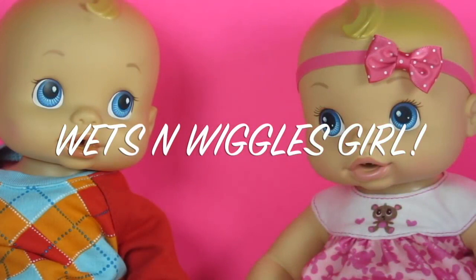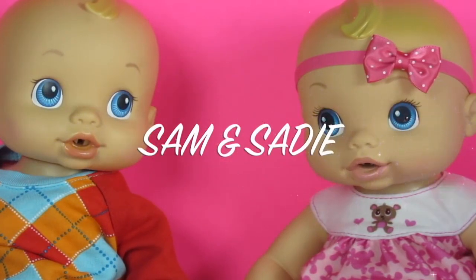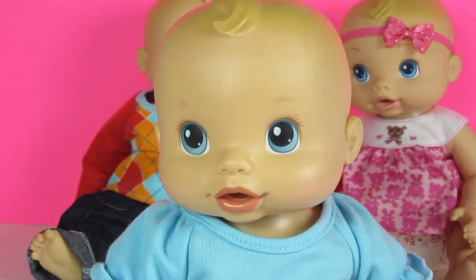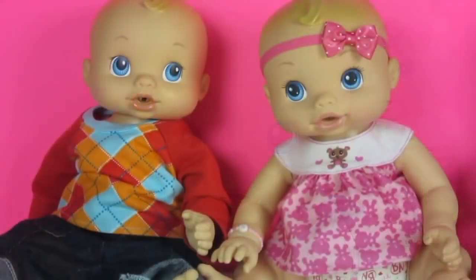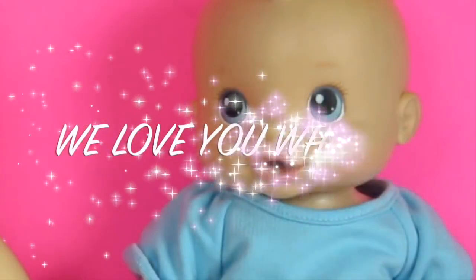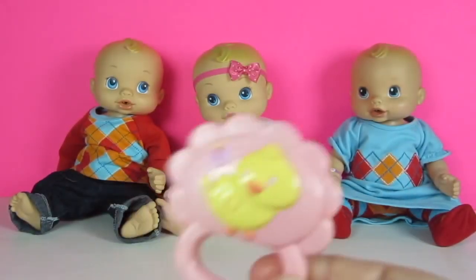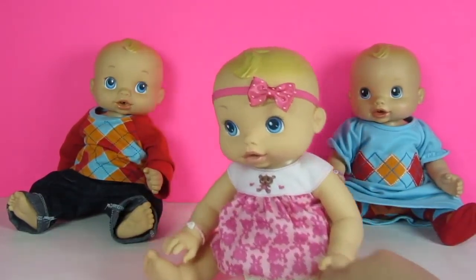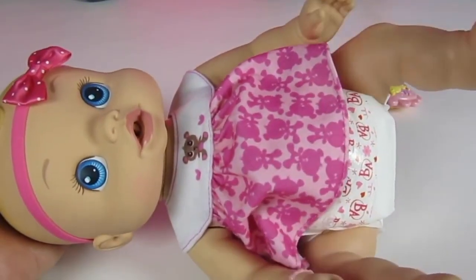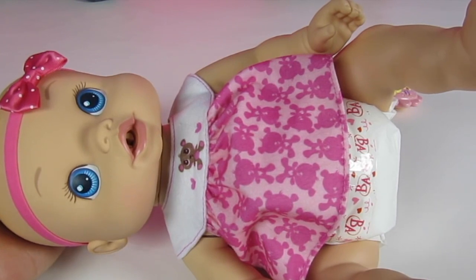They are so cute. They look identical. I just love them. So we'll still name him Sam and she's the new Sadie. And I have the perfect name for the other one. We're gonna name her Whitney. Whoopsie Doo Whitney. Oh, they're cute. Whitney, you're really cute too. I know you guys will be such good friends. And here's Sadie's rattle. Isn't that so cute? And we'll try her out really quick. Aw, she's so cute.